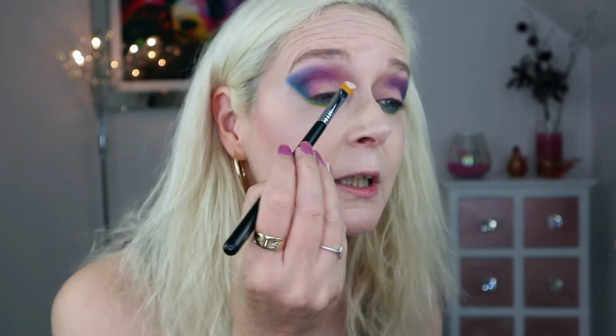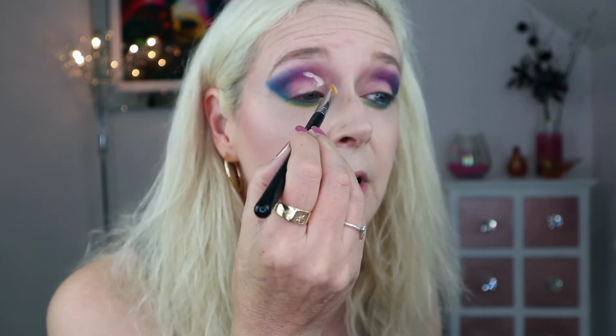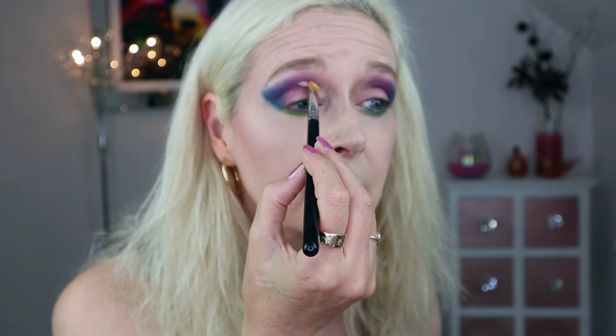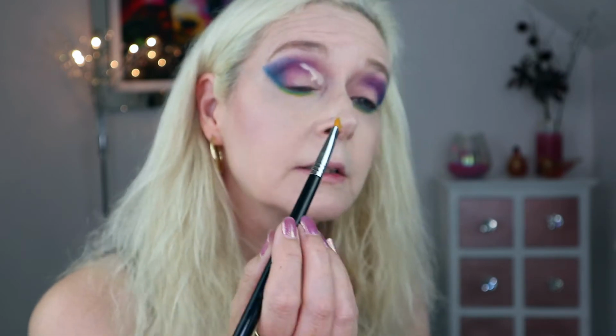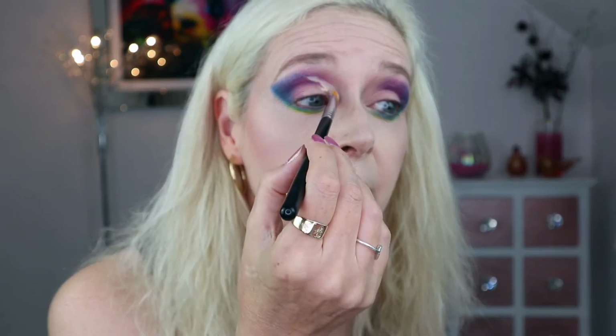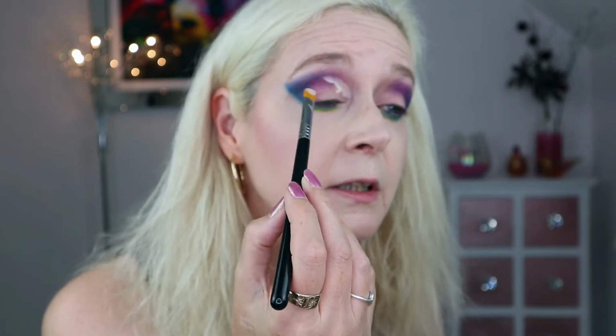Okay, so I'm just going to cut my lids now with concealer, just using the Conceal and Define by Makeup Revolution and the cut crease brush by Sigma. It's only going to be a half cut crease, so that I've got plenty of space for that blue. I'm going to leave the cut crease quite open at the front.